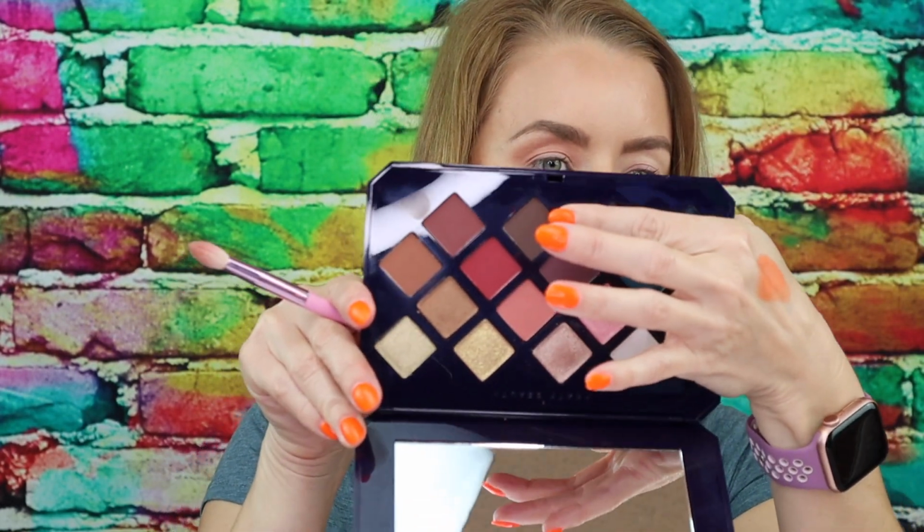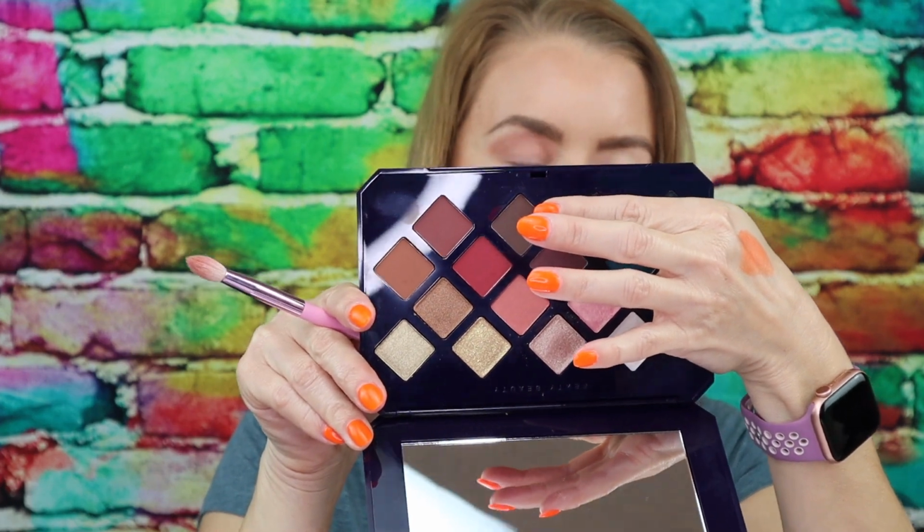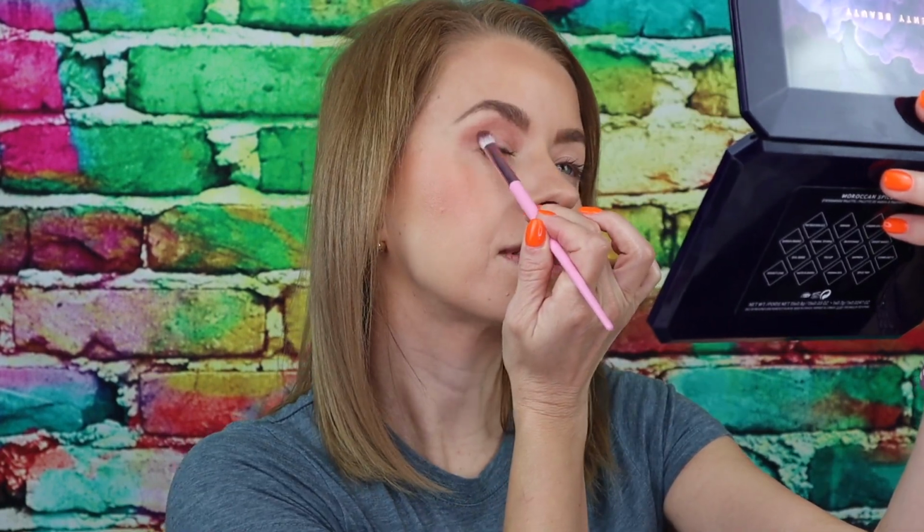pigmented eyeshadow, but it's blending out really, really well. So now I'm gonna deepen up my crease a little bit and I'm gonna go in with this dark brown shade right here. The names are actually on the back of the palette, but I'm reading it upside down so it's just easier for me to point. I'm just gonna focus that out here.